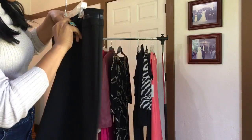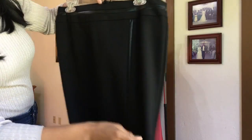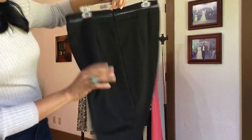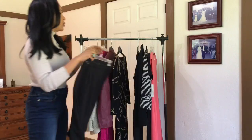This is a Kato's skirt, but it's got the faux leather trim. It's a nice kind of midi length, and it's got a little split in the front. I just thought that was really cute.